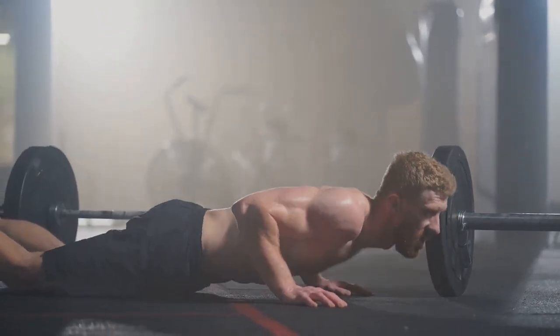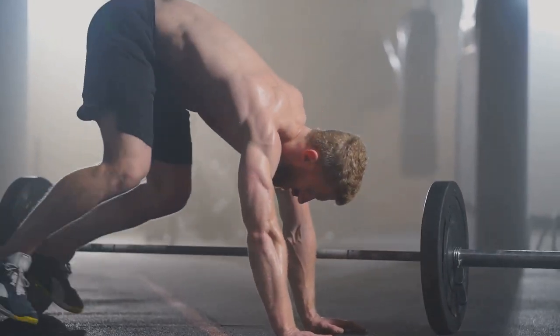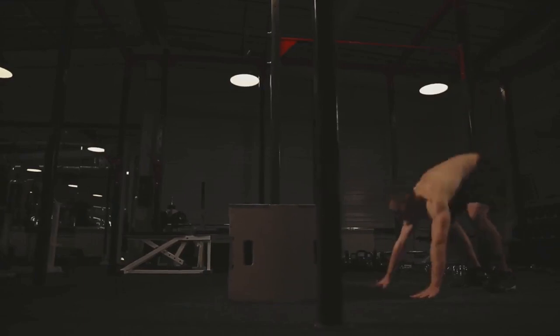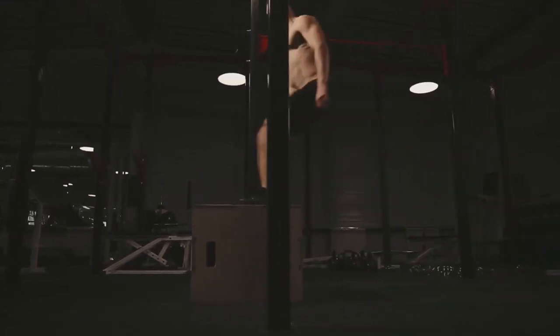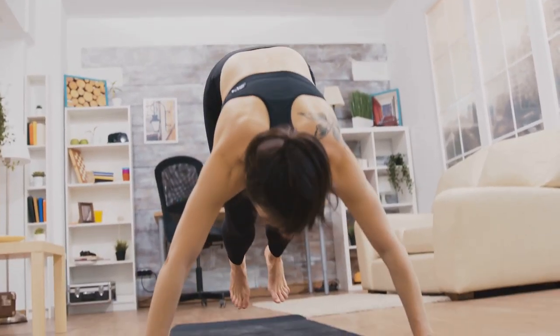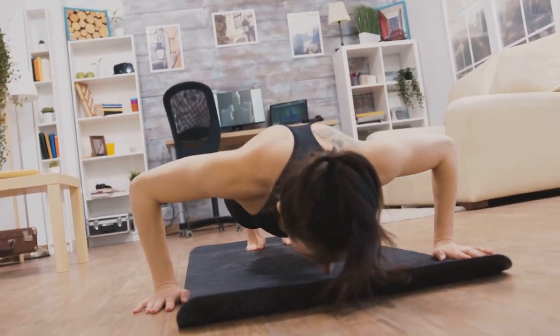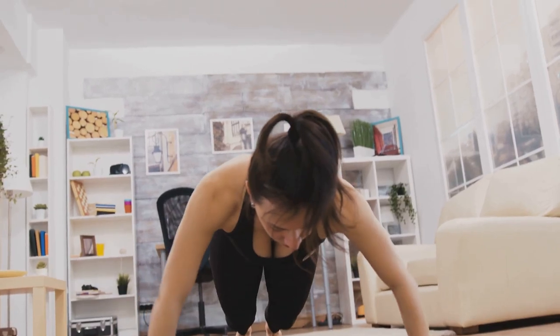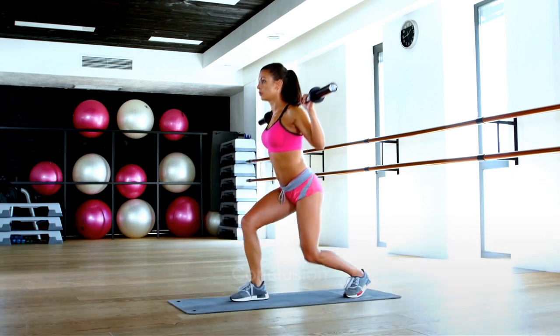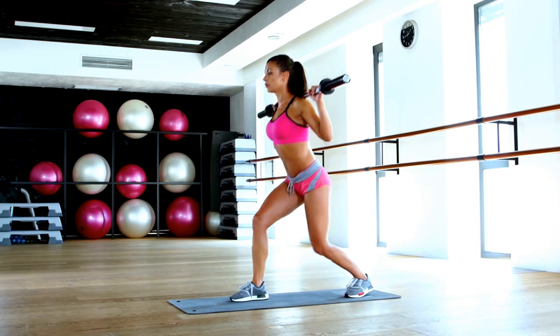You might begin with 10 burpees, then aim for 15 and so on. Listen to your body and adjust accordingly. Remember, consistency is key. Regular practice of this exercise can lead to significant improvements in your body composition. So get started on your burpee journey today, and watch as your body transforms into a lean, mean fitness machine. Incorporating this single exercise into your routine can help you burn fat and build muscle more effectively.